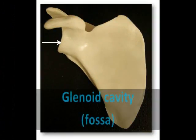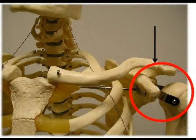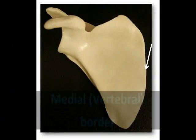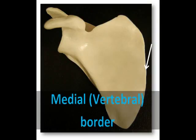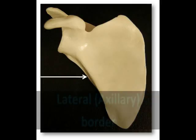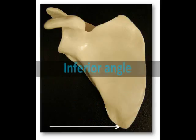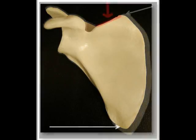The glenoid cavity, or fossa, is a shallow depression found just inferior to the acromion. This is where the head of the humerus articulates to form the glenohumeral, or shoulder joint. The medial, or vertebral border, is the thin edge of the scapula closest to the backbone. The lateral, or axillary border, is the thicker edge closer to the arm. The inferior angle is where both the medial and lateral borders join together.